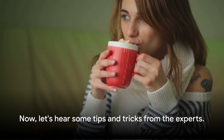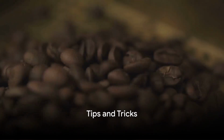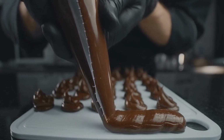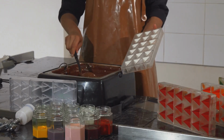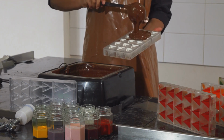Now let's hear some tips and tricks from the experts. We've invited some experts in the world of coffee and chocolate to share their knowledge with us. First up, meet renowned chocolatier Claire. She emphasizes the importance of quality when it comes to choosing chocolate. Her tip: opt for dark chocolate with a high cocoa content. It's not only healthier, but its intense flavor can stand up to the robustness of coffee.